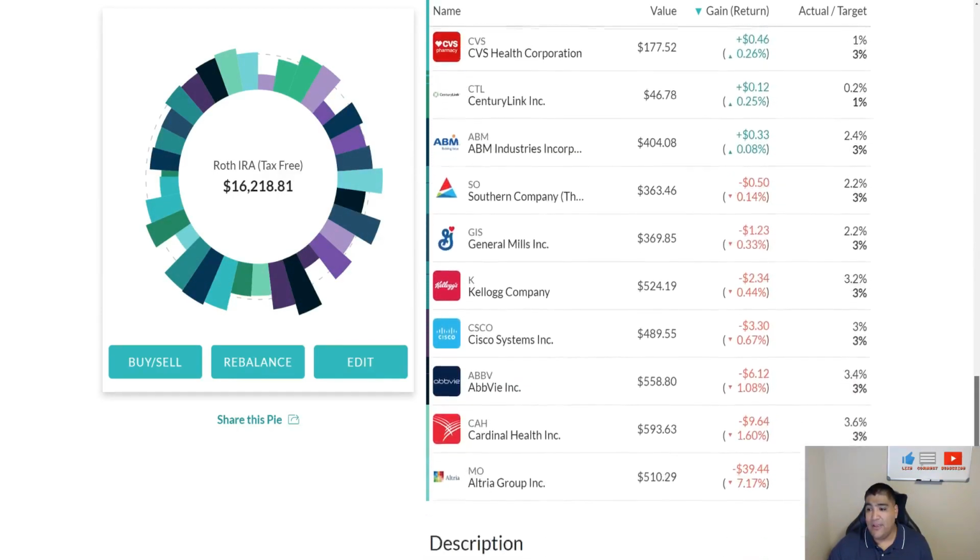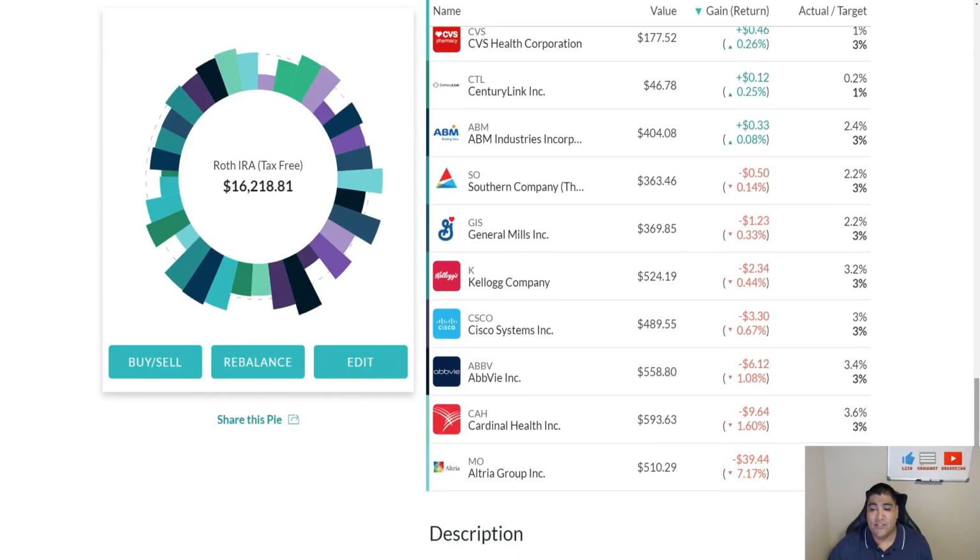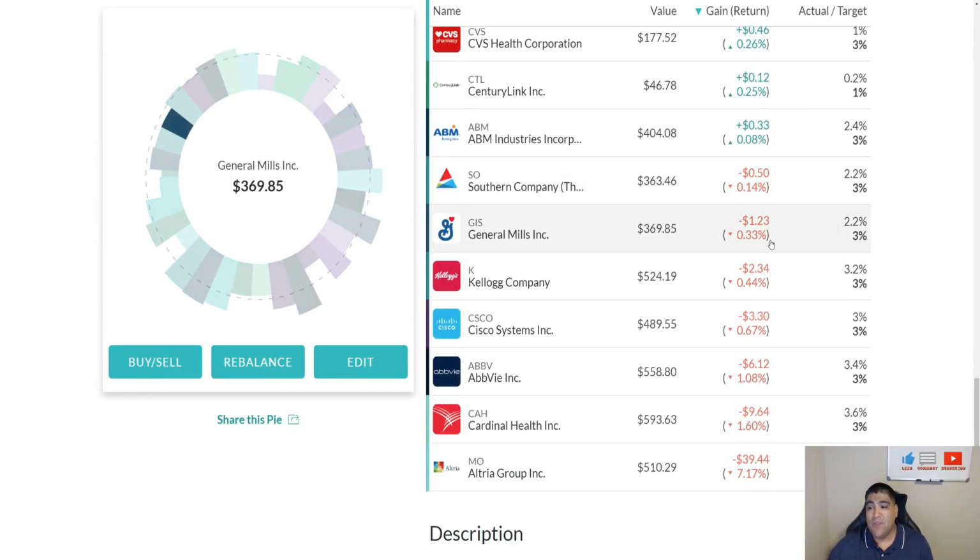Now, going down the list, we can see that only a few positions this week were negative. Southern Company, General Mills, Kellogg, Cisco, AbbVie, of course, getting slaughtered whenever they can, and Cardinal Health. Also, Altria. Altria got hit hard. I was actually surprised with the merger of Philip Morris and Altria.